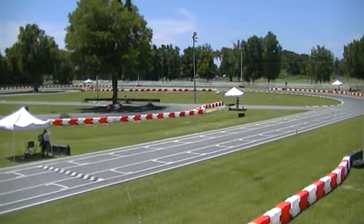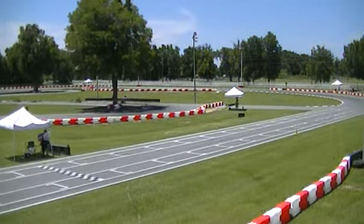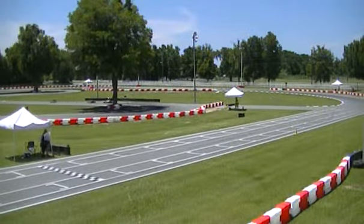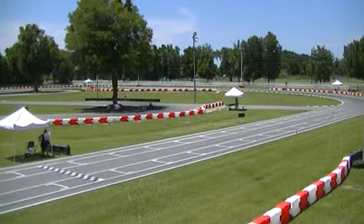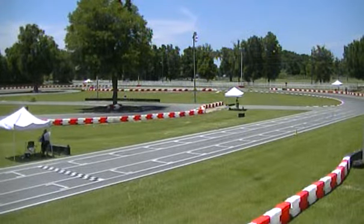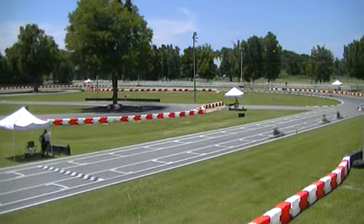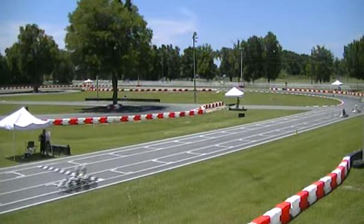Kotick with quick time, 30.089. He set that on lap number 3, so just 1 lap ago. Pole time, 29.854, so not too bad. 0.3 of a second off currently right now. Last lap, 30.1.